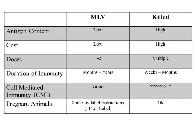This chart compares modified live to killed vaccines. An antigen is the part of the vaccine that provokes the immune response. Modified live vaccines have a lower antigen content than killed vaccines because the modified live vaccine will replicate within the host, creating more antigen. This is important because there is less of a localized immune reaction at the site of the injection. A good example of this is the injection site swelling that occurs a few days after administration of a 7 or 8-way clostridial vaccine.